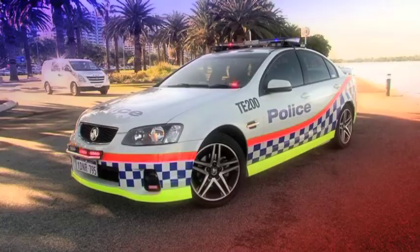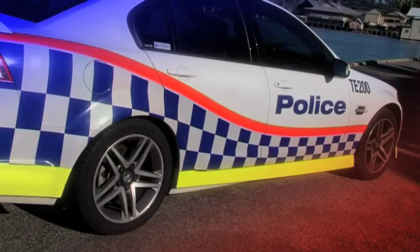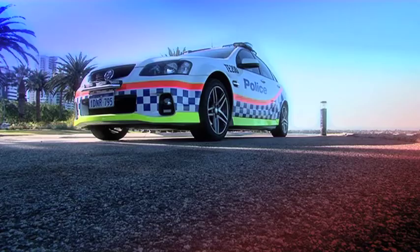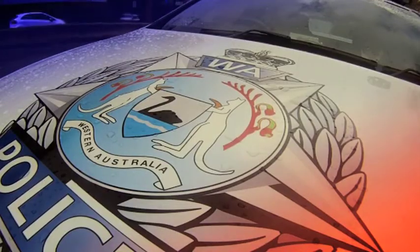Now, don't get me wrong, the concept car isn't going to replace real police officers. It's a tool, a very, very powerful tool, because it will help our police to see more and achieve what we all want, safer roads.